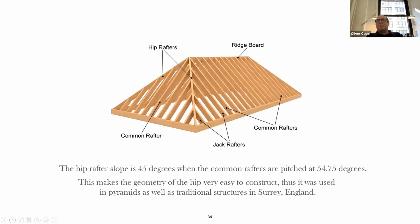To talk more about pragmatism, and it was touched on in the Lloyd quote, if you have a roof of 54.75 degrees, when you turn the corner to create a hip with that slope equally on both sides, the hip rafter, the hip itself, has a slope of 1 to 1 or 45 degrees. It was common in Surrey in vernacular buildings, and I would postulate the reason is it's so simple to lay out what otherwise would be a very complicated angle. And maybe that's why you also saw it in later pyramids.